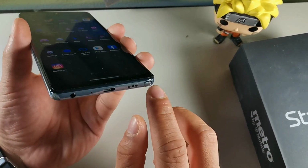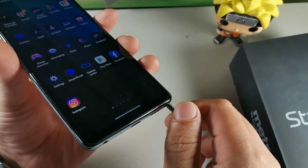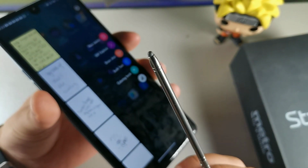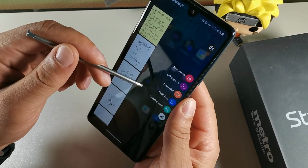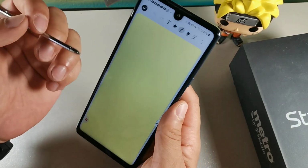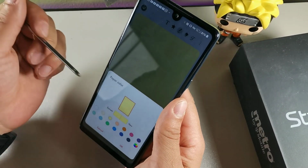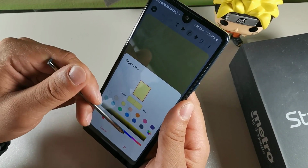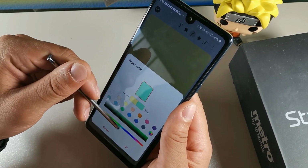But the last reason to buy this is for the pen, guys. If you're the type of person who likes to take a ton of notes, or you're a creative person like myself, this stylus pen comes in handy because you have this software built into the phone where you can take notes and jot things down. You could even draw on here. There's just a wide variety of things you could do. You could click here and change the color of the paper. Maybe you wanted it to be a blue color or a teal color. I like that teal color. Let me see. Yeah, that one looked good.